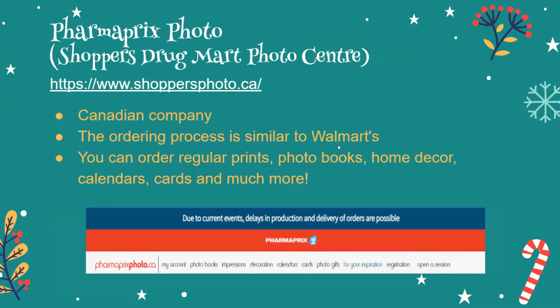Shoppers Drug Mart Photo Center. So this is a Canadian company, and their ordering process is similar to that of Walmart's. You can order regular prints, photo books, home decor, calendars, cards, and much more. Due to current events, which is COVID-19 and the lockdown, delays in production and delivery of orders are possible.